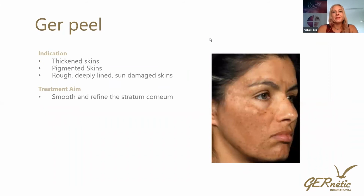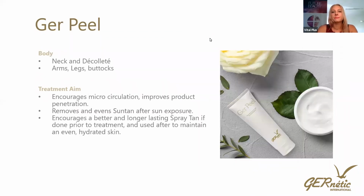Ger Peel indication: excellent on those thickened sun-damaged skins, pigmented skins, rough, deeply lined sun-damaged skins. The treatment aim here is to smooth and refine the stratum corneum.